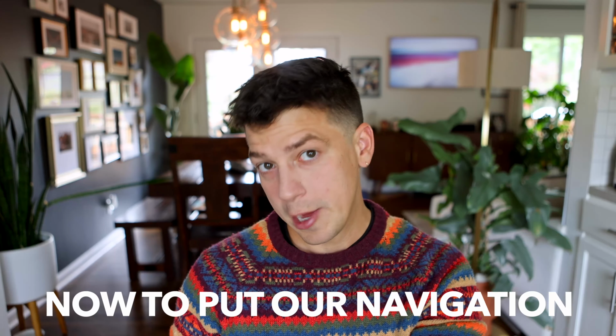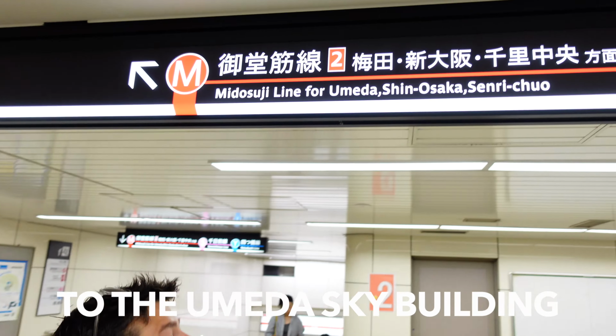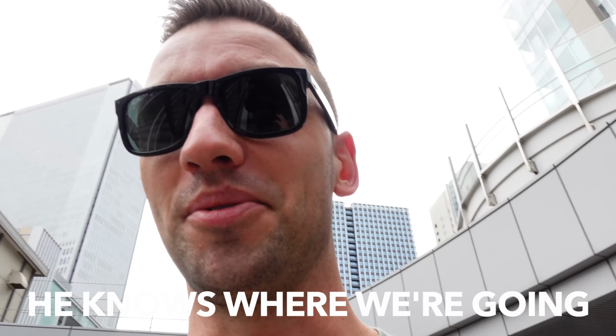Now to put our navigation skills to the test, we are navigating 20 minutes north on the metro system to the Umeda Sky Building. I have no idea where we're going. Yeah. He knows where we're going.